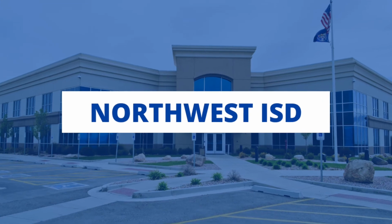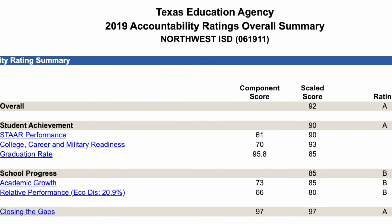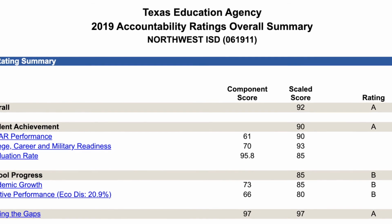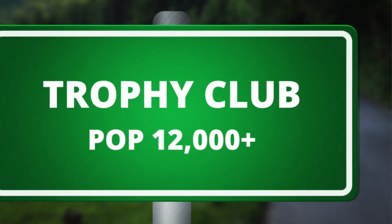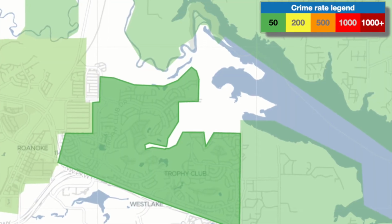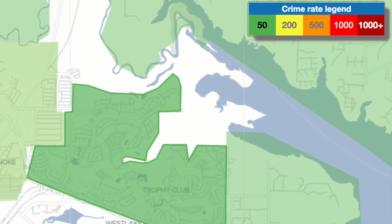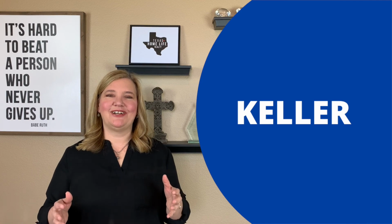Trophy Club is served by Northwest ISD, and as we previously mentioned, this school district has an A rating by the TEA. Trophy Club has just over 12,000 people, and in 2019, the crime rate in Trophy Club is 26, which is 10.6 times smaller than the U.S. average. Keller is next on our list.